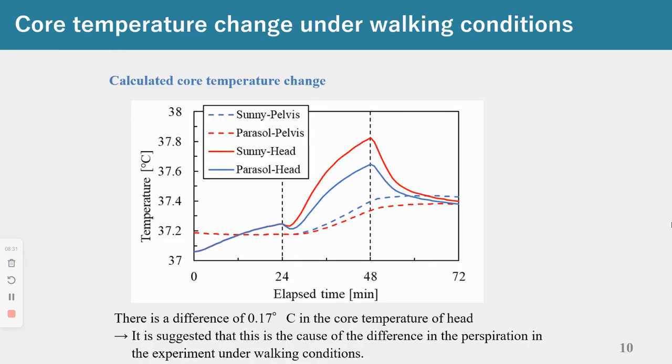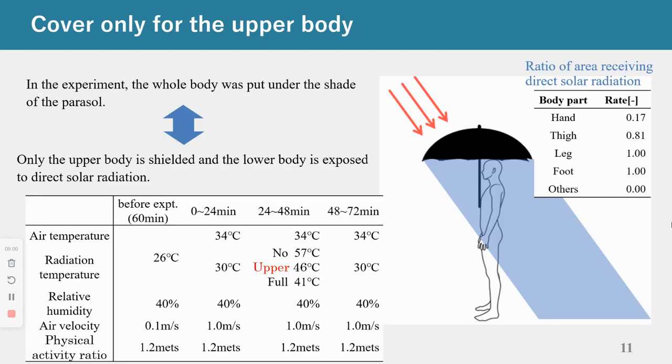And then these are the core temperatures, pelvis and head, and the difference in this case is 0.117 degrees C in the core temperature of the head. It is suggested that this is a cause of the difference in the perspiration in the experiment under the working conditions. And then the case of covering only the upper body.